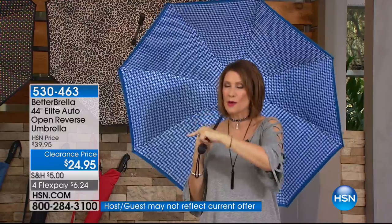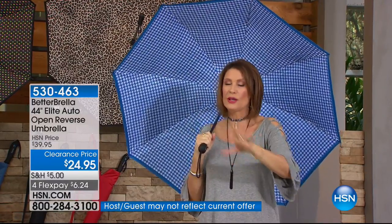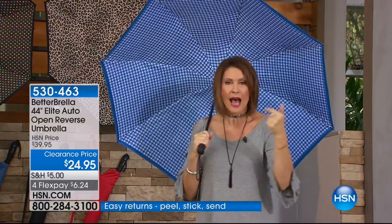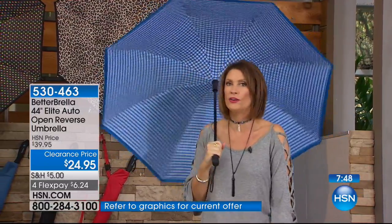If you want the one that I am holding, you need to be ordering that blue houndstooth now. Nancy has it in the black and white. We also have it in the red and white houndstooth. But this one is already very close to selling out. $24.95. I mean, if you have walked along the city streets in New York City when it started to rain and those people pop out and sell you umbrellas, how much do you pay for those umbrellas that you take 2 steps and they flip inside out? Right? So annoying, right? This is not going to happen.